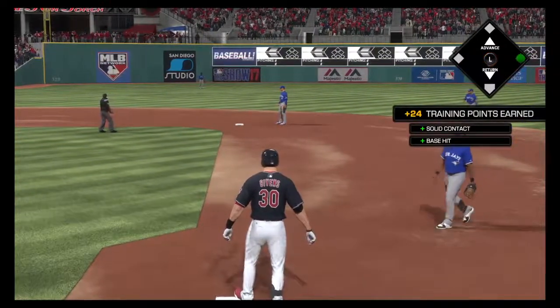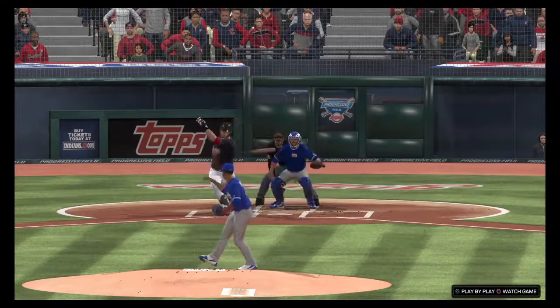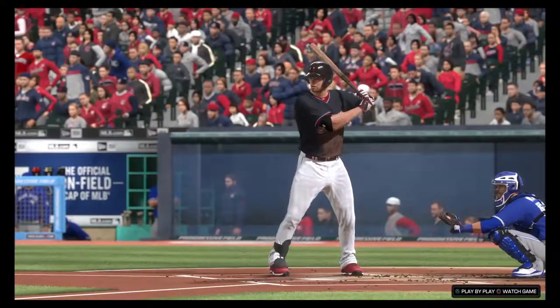Well, that's good hitting. 0-0, you want that fastball right where you're looking at it. Just take it right back at him. Nice swing.